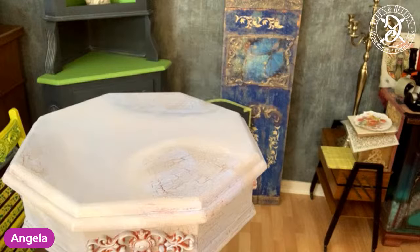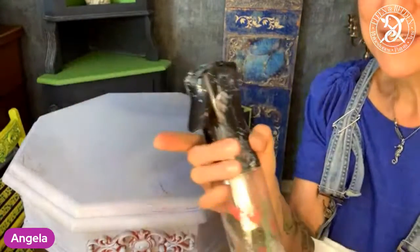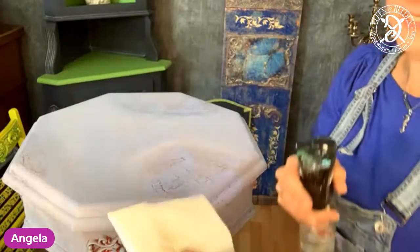Where is my Mr. Bottle? Nobody moves. There it is. It's hiding from me. It's so heavily used, guys. Now if I tread on it, so I had to tape it, but it's still working.